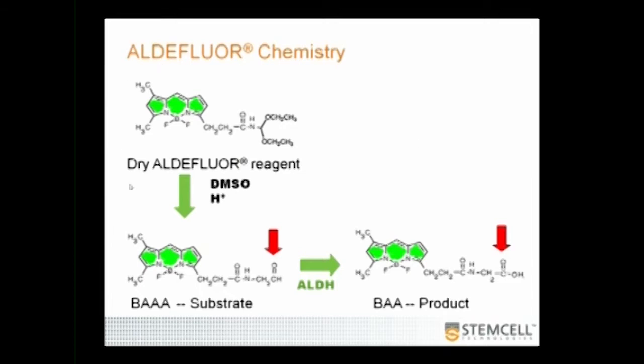So here's the reagent. This is the ALDEFLUOR reagent, which is the substrate for ALDH. Let's start down here with the real substrate. Here's the aldehyde function. This is BAA, which is BODIPY, which is the green fluor that's attached to the molecule. Amino acetaldehyde. Here's the amino group. This is the aldehyde that gets oxidized. This is the fluor. This is a linker. It gets oxidized to the carboxylic acid. I've shown it protonated here. This is the reaction product.